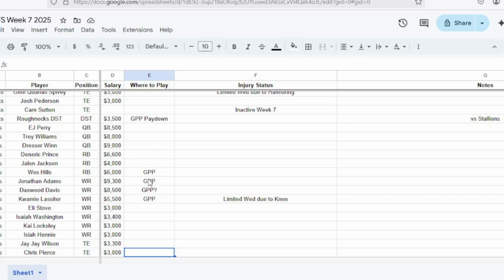Then we're going to move down to the Memphis Showboats, so it is expected Dresser Wynn will get the start once again. If you really want to roll them out there, you can. I'm just not that interested at $9,000. Wes Hills joined the team last week and actually led this running back room in terms of snaps, so definitely do like him as a viable GPP option this week overall.